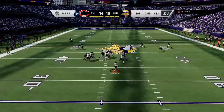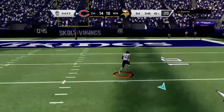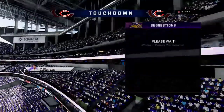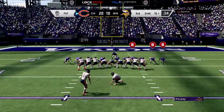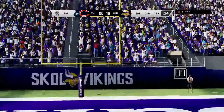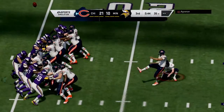On 2nd and 9, Trubisky. That's complete to Robinson. Touchdown, Chicago! Allen Robinson, his 2nd touchdown on the season as the Bears push further out in front. Extra point up and through, and that makes it a 21-10 game.